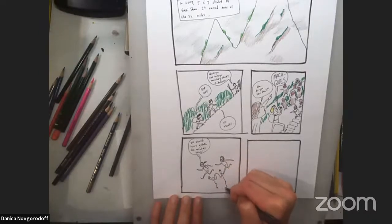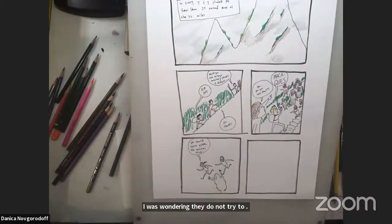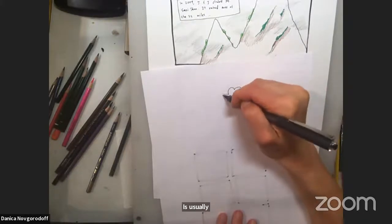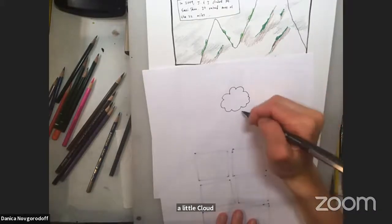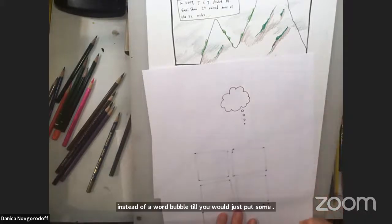Danica, someone's wondering, they're not sure how to draw a thought bubble. Do you have any suggestions? Oh yeah. So a thought bubble is usually like a little cloud, kind of like that. And then instead of a word bubble tail, you would just put some little dots like that.